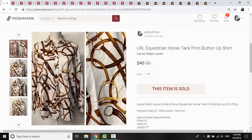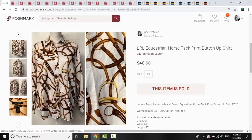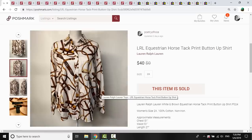This is another clothing item from last Saturday. This was listed for about a day and a half, and it sold for the full asking price you see here. This is Lauren Ralph Lauren. It was a size 2X button-down shirt with an equestrian print. You can kind of see all over there. It's got stirrups and bridles and all kinds of different tack. So it was a really neat piece.